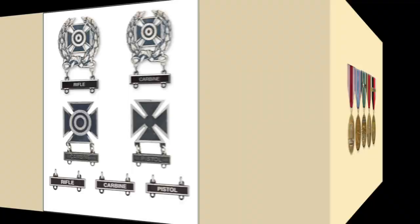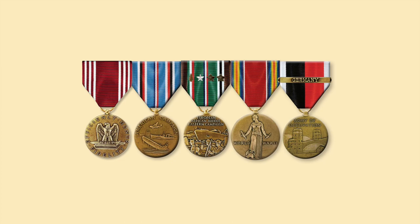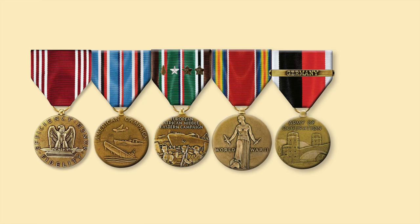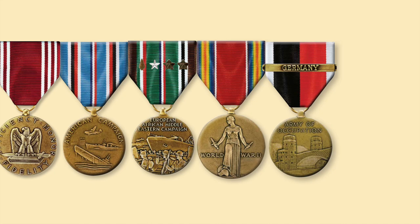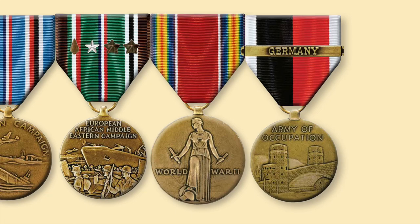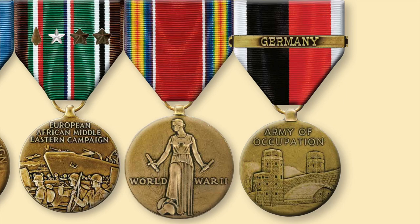Every soldier in the 2nd Infantry Division at the end of World War II would have received or been authorized the Occupation Medal because after the German surrender in May of 1945, the division remained in Europe as part of the occupation forces assisting with the demilitarization and reconstruction of Germany. And so the Army of Occupation Medal is authorized to any soldier who spent 30 days after the surrender of Germany before returning home. Medal with the Germany bar is shown on the far right.